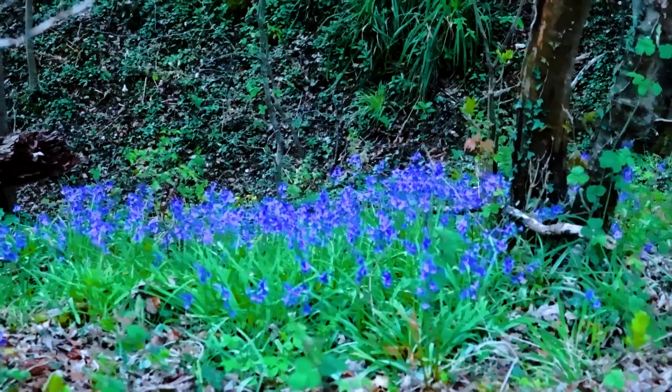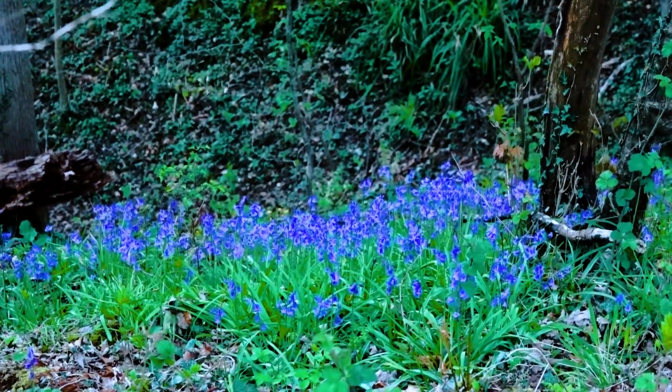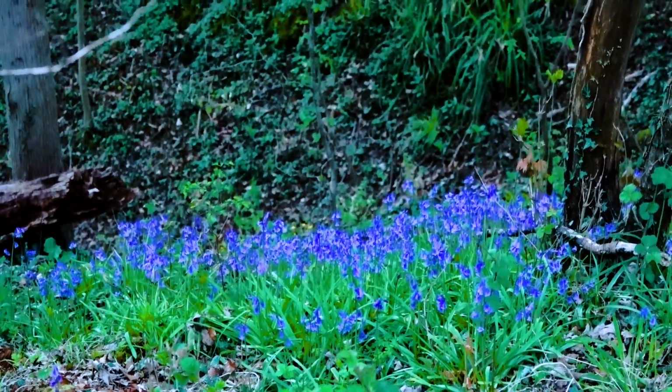Showing a patch of bluebells in the woodland and the bright blue flowers against the greens and browns of the background.